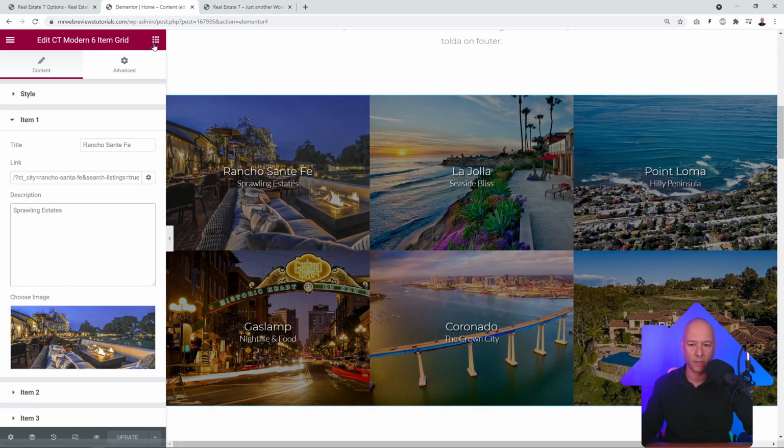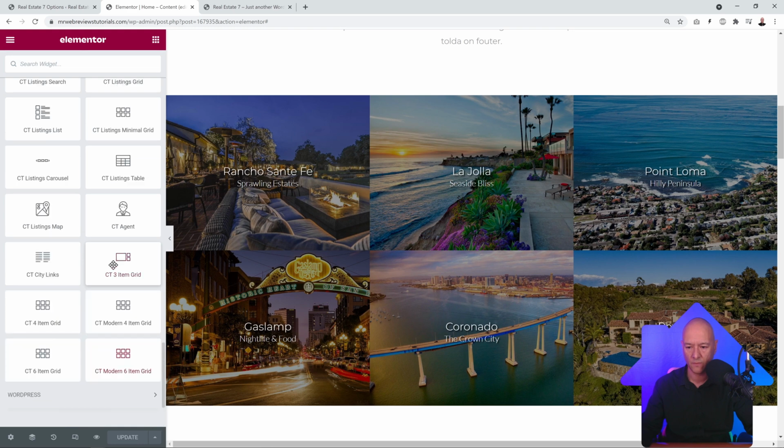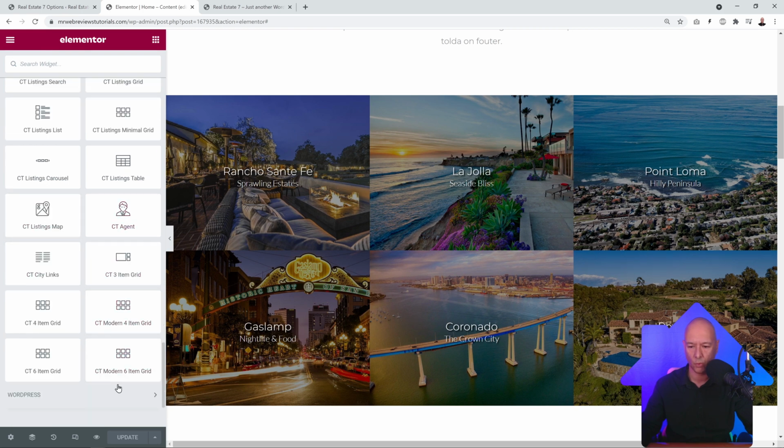Now, let's say, what if you don't want to have the 6 picture layout? What if you wanted something else? Okay, so let's click on our 9 elements. Let's scroll down here. And these are all the Real Estate 7 elements that we can insert. So as you can see, some of them are a city listing grid. We have another type of list here. And then we have CT3 item grid. So let me just grab this and drop it here.